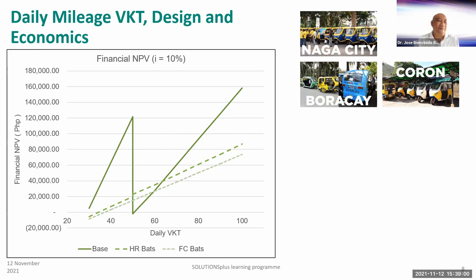Okay. These values, this graph would vary depending on the design, on the price of the vehicles. But I just want to point out in here na importanting tignan yung daily vehicle kilometers. So by the way, this is only for one model. Okay. Now, bakit may mga pictures dito on the side?